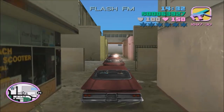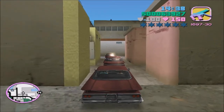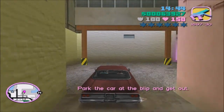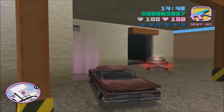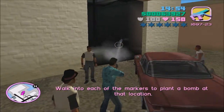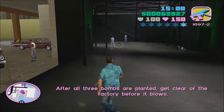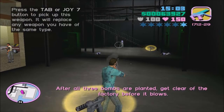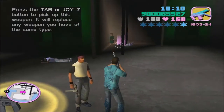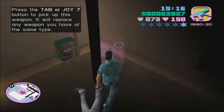So let's go and sneak in here. Of course, no one notices that we're not dressed like anyone else. Park the car at the blip and get out. Yeah, once we park, we're gonna start shooting here. But things are pretty easy. We have to take out a couple of people. If I can actually aim, luckily I have this incredibly powerful gun, and the gun they have is not very good. So yeah, as you can see, there have been more difficult shooting missions than this. Oops, except when I get close. I thought this guy was dead.